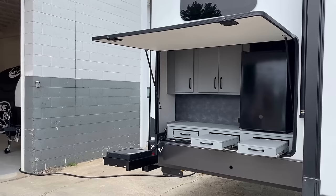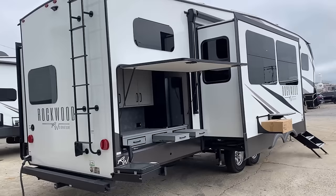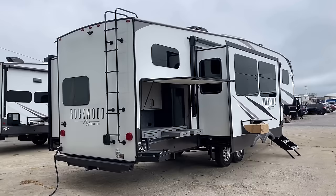And that's the thing, you know, Rockwood Flagstaff, never the least expensive. They used to be super, super lightweight, and they've really bulked up on a lot of structural things, and they're not typically the lightest weight anymore, but they're always one of the most thoughtful brands.